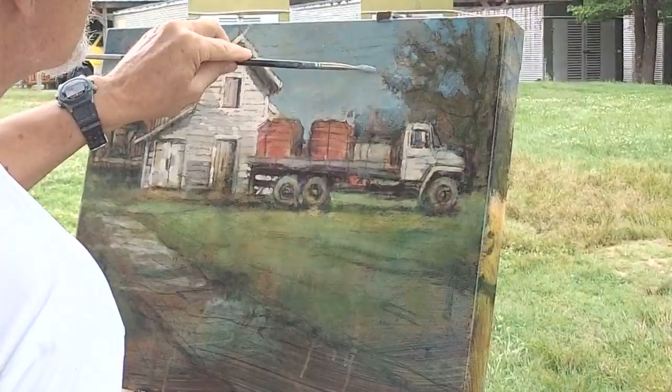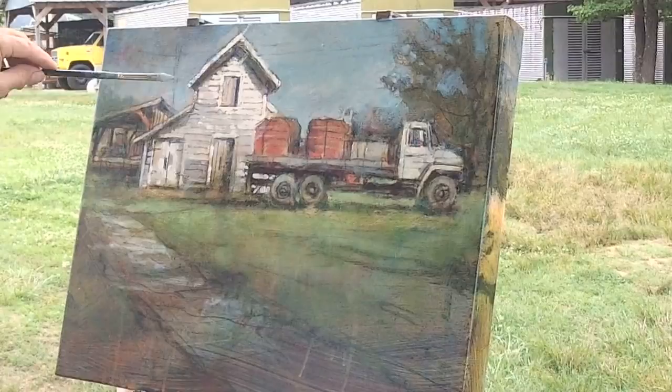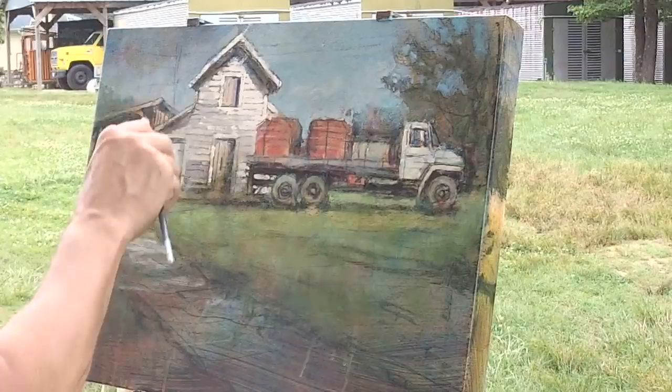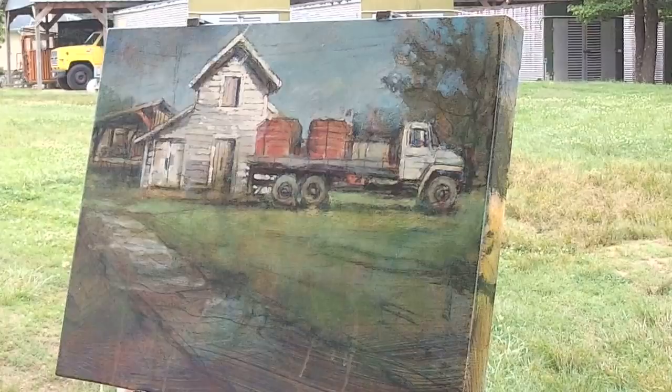But variety trumps transparency. Having a painting that has some transparent and some opaque is more interesting than a painting that has only transparent. Now, clearly, a painting that was all transparent would be more interesting than a painting that is all opaque. But still, the principle of variety trumps that. So a painting that has some opaque and some transparent.